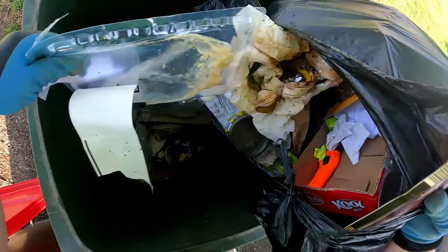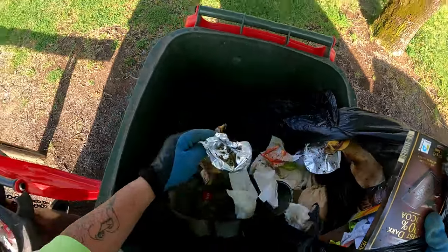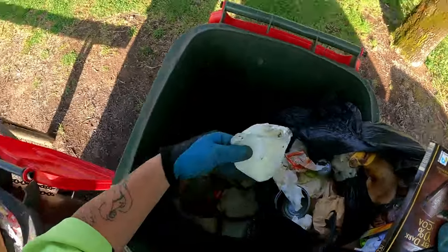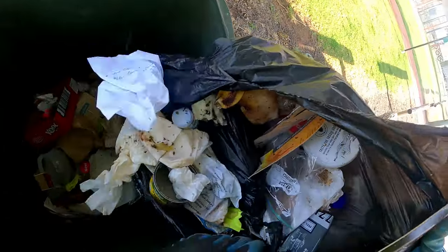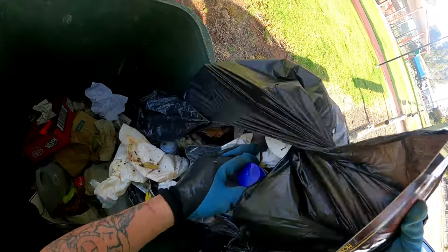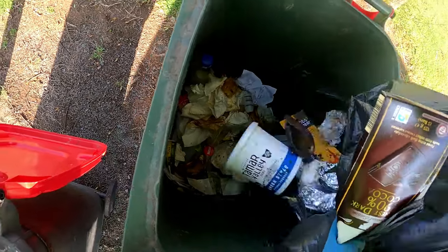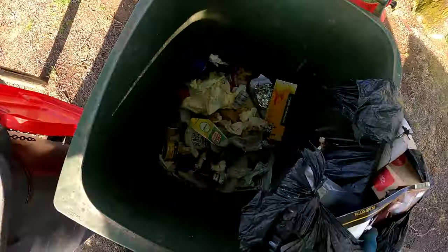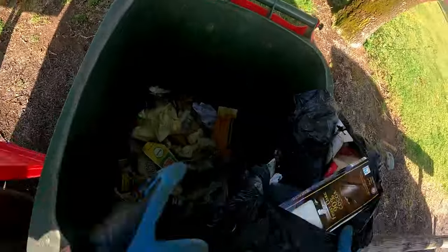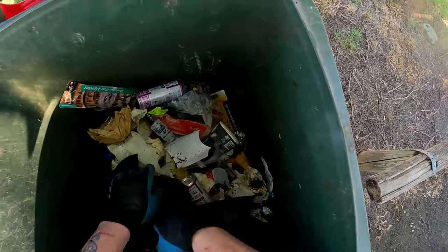Like there's a can in here somewhere. There's a plastic bottle. A bit more alfoil. We'll sit that there for now. Another bit of alfoil there. No, that's a milk one. More alfoil. Sit it up there. There's the two cans I heard.